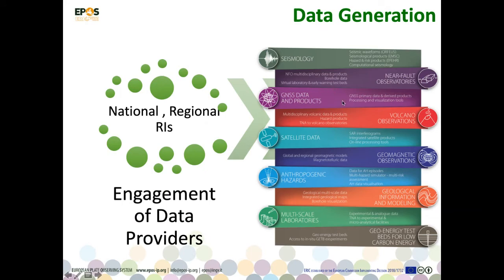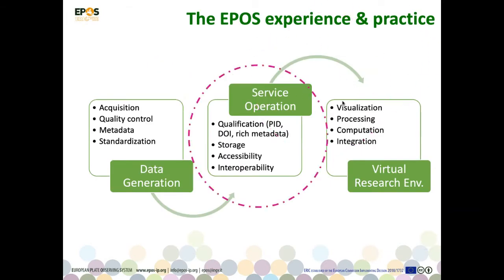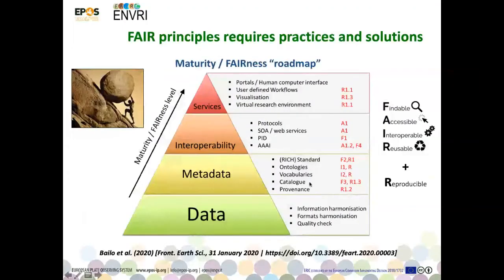So there are very different experiences in the data generation, and there is a mutual benefit in trying to participate together in the efforts of standardization, quality control, and metadata, rich metadata sharing, which is the real effort. But this also requires services, services for qualification, for storage, accessibility. And these services are quite demanding because maintaining data, metadata, but also achieving interoperability and services is an increasing commitment.